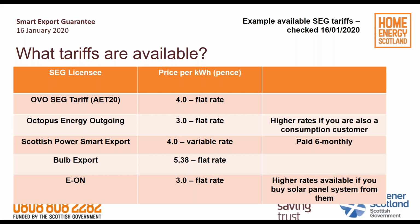There are also other ones out there, for instance, Social Energy. They've offered one, although they are doing this on a voluntary basis because they don't meet the criteria for a SEG mandatory tariff payer. So they're offering 5.6p per kilowatt hour, and that's again a variable tariff that will change depending on the electricity markets. But again, they will notify you if they plan any price changes to that.